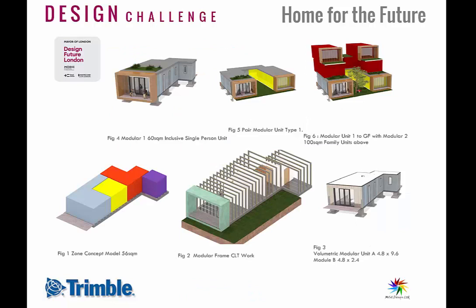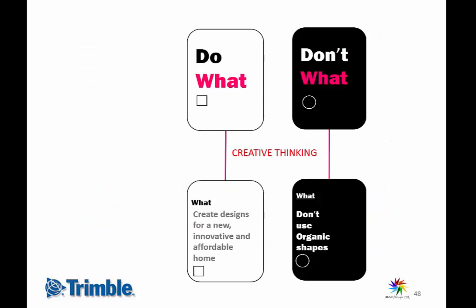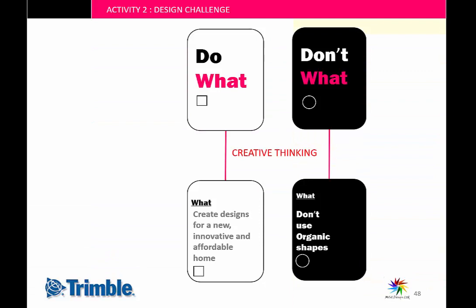And so when we consider the whole process, we need to consider how it's going to work, and how these pieces will fit together. When we're thinking about a design brief, about what we're going to do, I found this little game a couple of years ago, which is "do what, don't do what." And I've used this to put some ideas together.